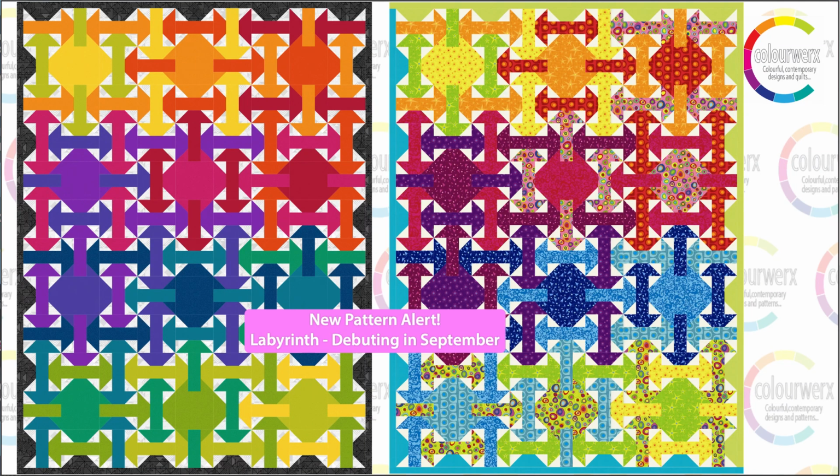These are going to be headed up to our quilter Teresa Silva, whose quilting is my bliss, and she's going to be doing some beautiful free motion quilting magic on these quilts as soon as I get the borders on. But on the left-hand side, you can see the Phosphor 21 by Libs Elliott through Andover Fabrics version. And on the right-hand side, you can see our Colourwerx version.